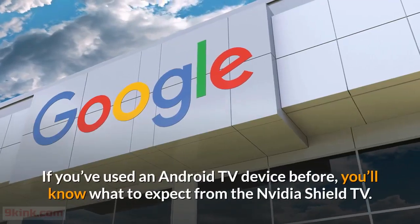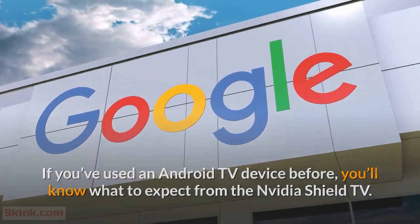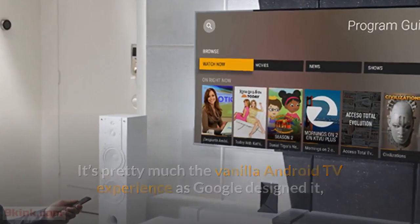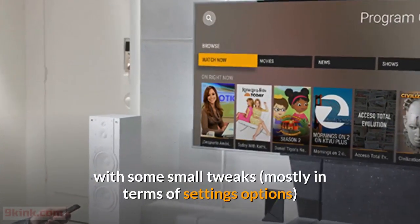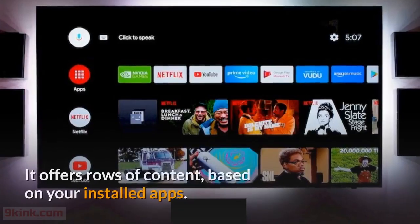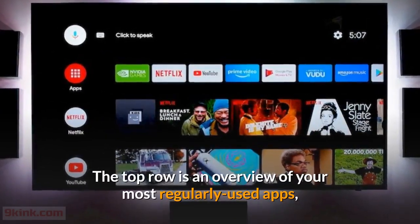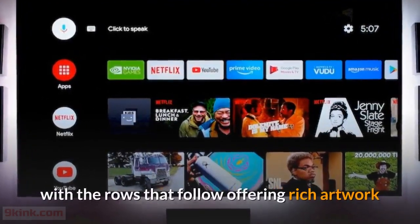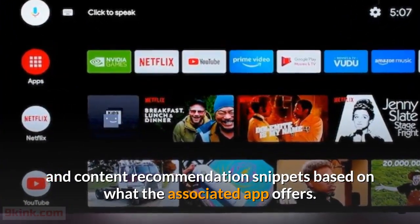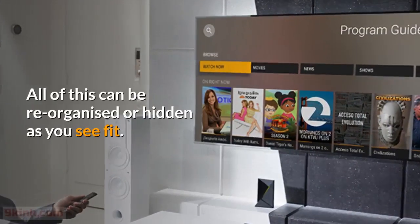If you've used an Android TV device before, you'll know what to expect from the Nvidia Shield TV. It's pretty much the vanilla Android TV experience as Google designed it, with some small tweaks, mostly in terms of settings options specific to the Shield TV Pro's features. It offers rows of content based on your installed apps. The top row is an overview of your most regularly used apps, with the rows that follow offering rich artwork and content recommendation snippets based on what the associated app offers. All of this can be reorganized or hidden as you see fit.